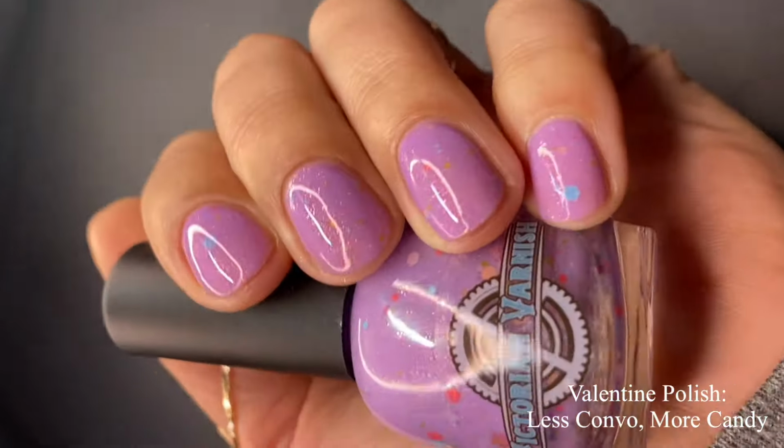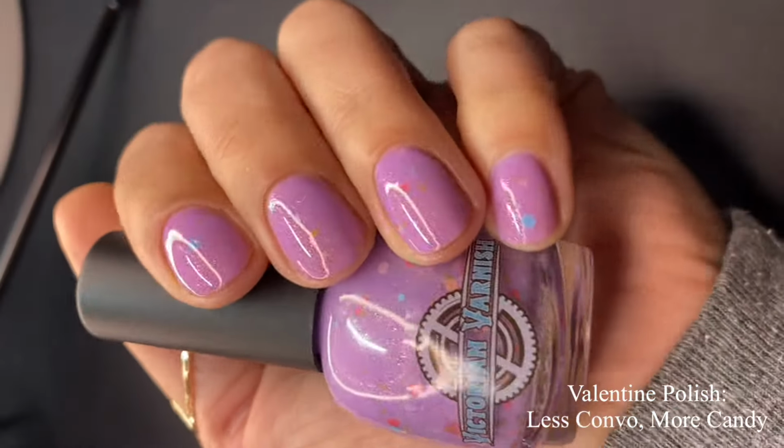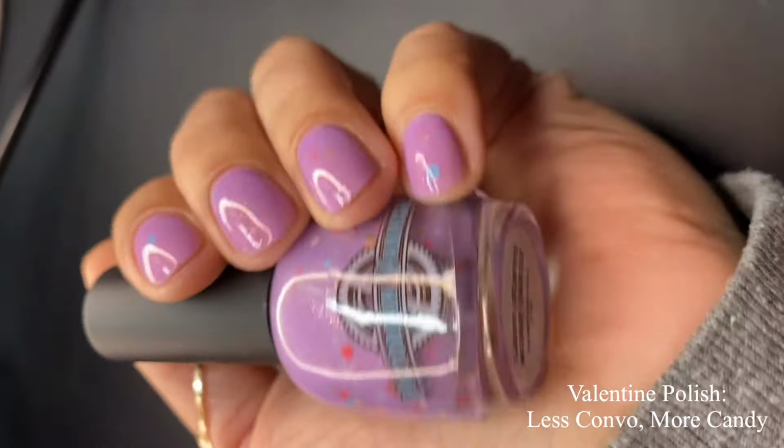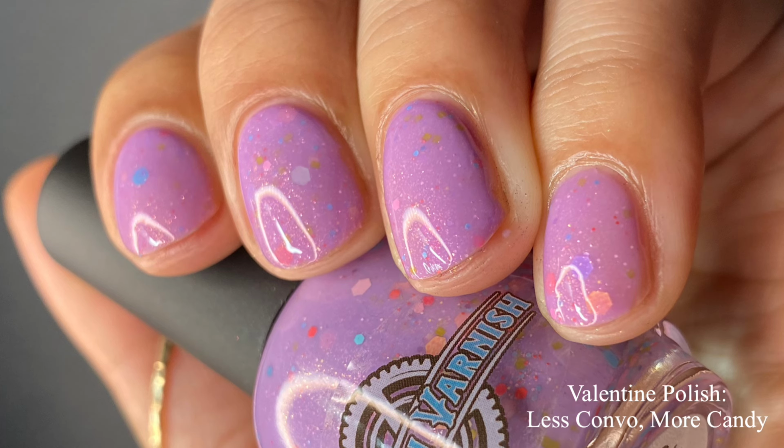These colors, I'm always like, is it purple or is it pink? But I like that effect that it gives to my eye. I like those polishes that look purple but could be pink, or vice versa. It's a trick to the eye, but it's a good trick to the eye in my opinion.